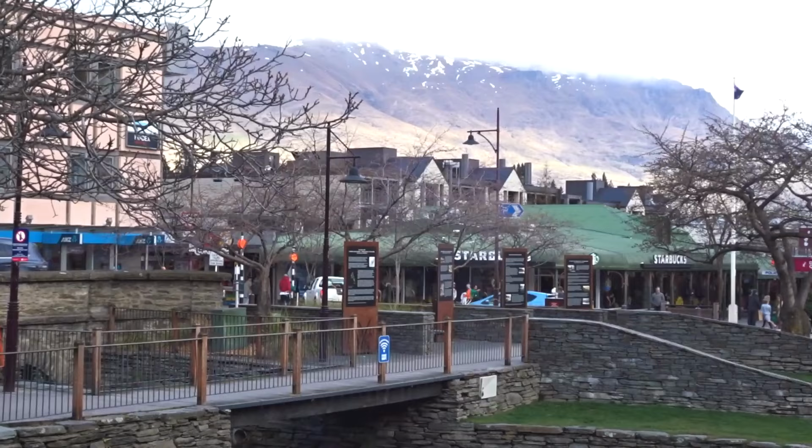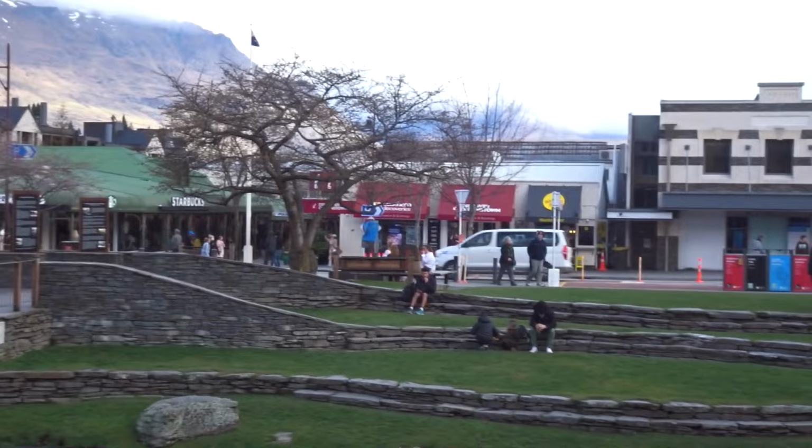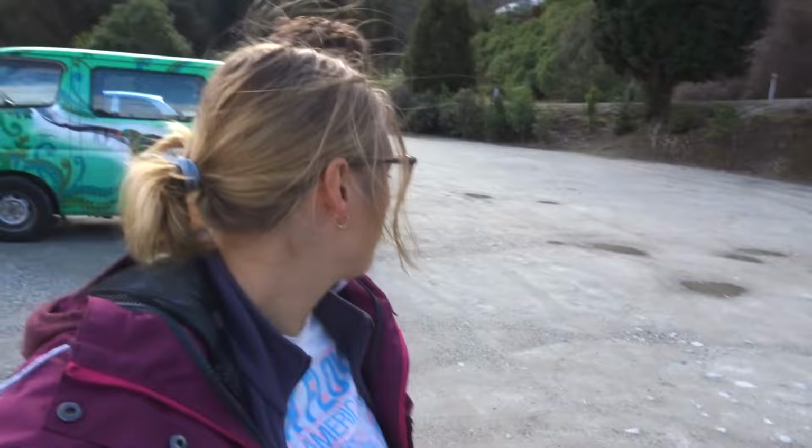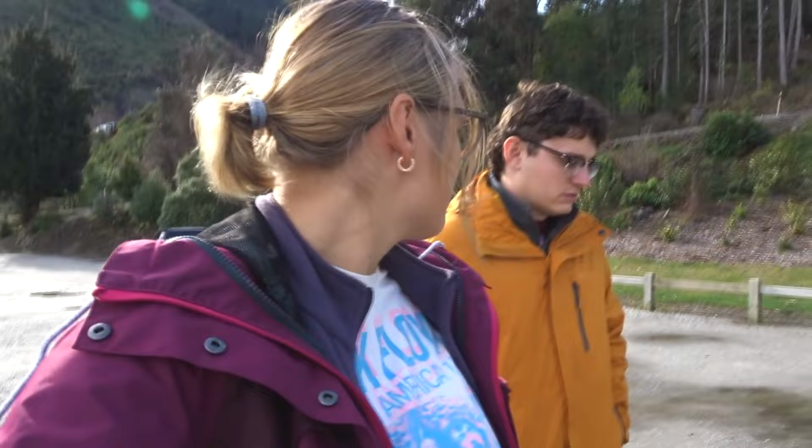It's known to be the adventure capital of New Zealand, but we're here for one thing: two hobbits on a mission to see movie locations. Right, we just left Queenstown, and very nice. We loved Queenstown, really cool vibe. It is a Saturday, so everyone's on the beer at like 1 p.m. Love it. But yeah, we're making our way down to the campsite. But before we get to the campsite, there's actually a few stops on the way.